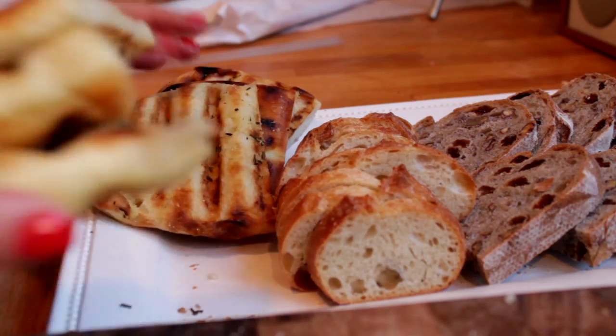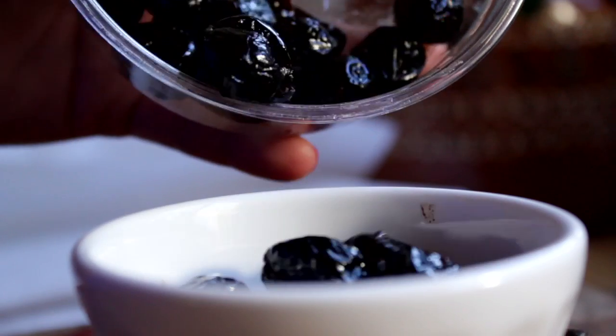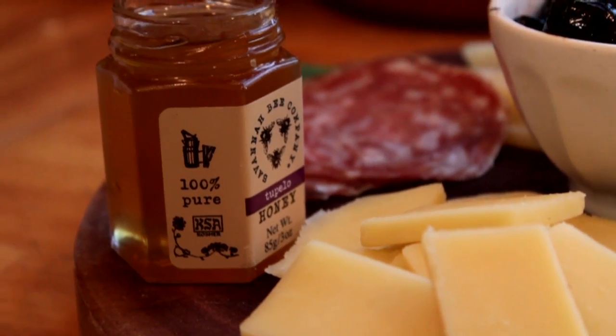Our bread is sliced, our meats, cheeses, everything's cut up. The finishing touch, I think, to a killer cheese and charcuterie plate is 1 thing that's salty and 1 thing that's sweet. Today, our salty is gonna be black olives with garlic, and our sweet is gonna be Tupelo honey. It's gonna be so perfect.